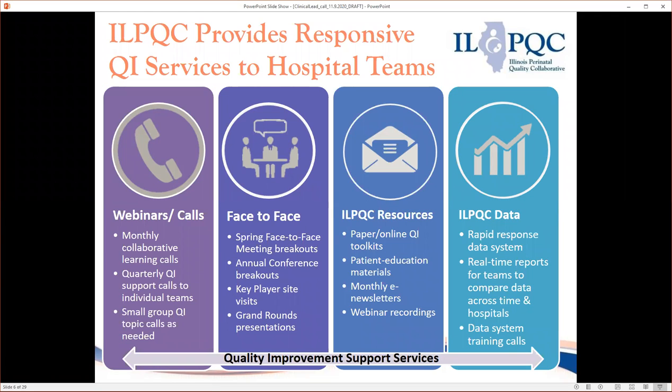And then we also have our annual conference breakout sessions. We have key player site visits. We do this virtually now in the time of COVID, where ILPQC can go in, and what we call key players are individuals who are part of the QI team, and maybe some administrative people that aren't part of the monthly team who need to come together and really workshop a few things, and ILPQC provides support that way. We also have grand round presentations that are for all of our initiatives. And also we call them provider meetings. Sometimes it's OB provider meetings, which is really short, or pediatric team meetings if you're a neonatal team who's on here.